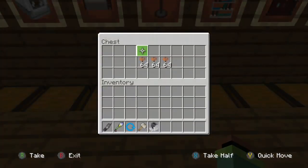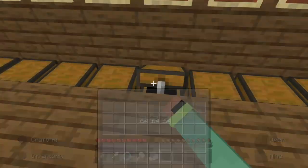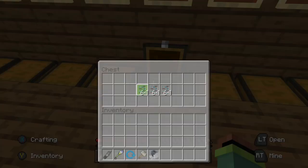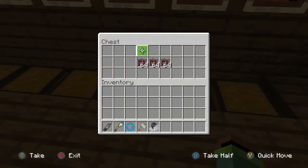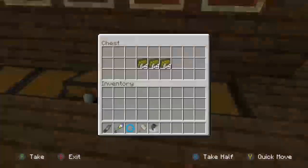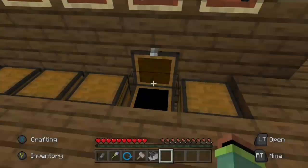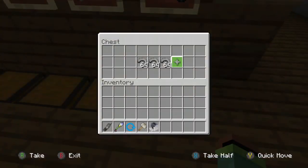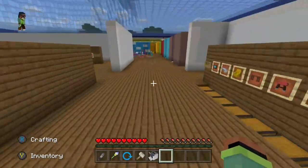Let's see, we got lamps here. We got lamps if you need light in your house. We got bookshelves in case you need to put it on there. Yep, I said it. I didn't even have to look in there because I already knew we had it just by looking at it. And we also got more bar stands just in case you want to make yourself a glass of wine. We got modern tables. Bro, we got all kinds of stuff. We got furniture.